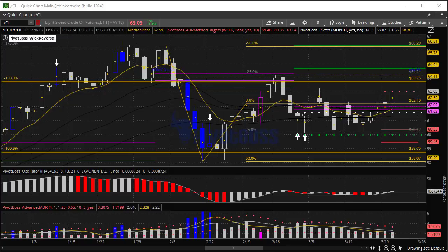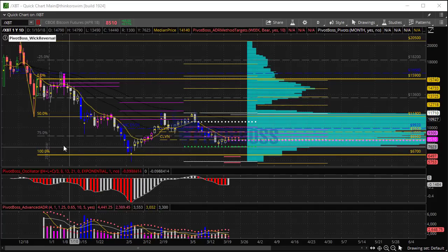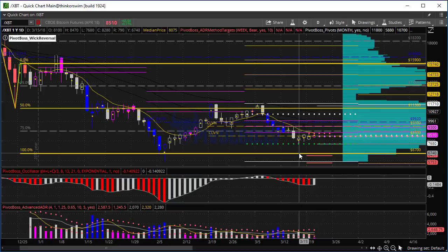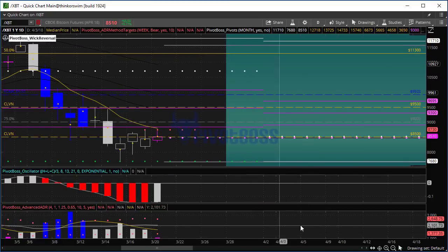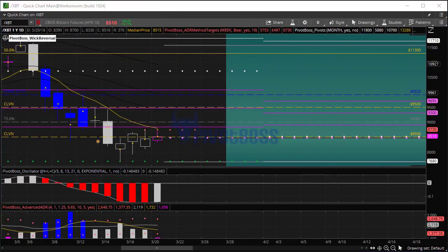All right, let's take a look here at XBT. So Bitcoin is doing something very significant right now. It's coiling up in a very tight range. We can quantify that down here with the PivotBoss Advanced ADR indicator. I've got it set to a 4-day range, and it's quantifying it as a very narrow 4-day range, which is why we have the magenta up there. And anytime that occurs, that's an indication that price is compressing ahead of future expansion.